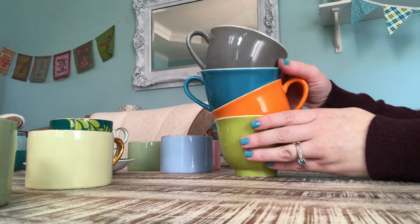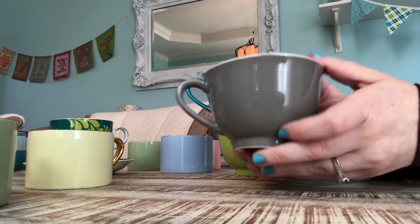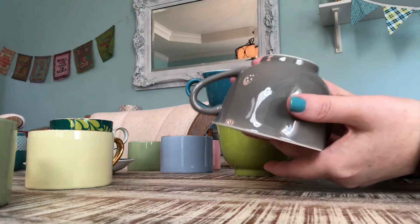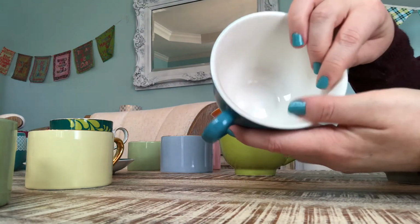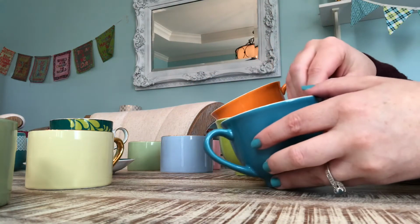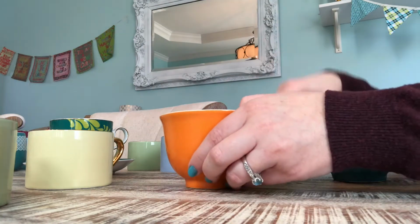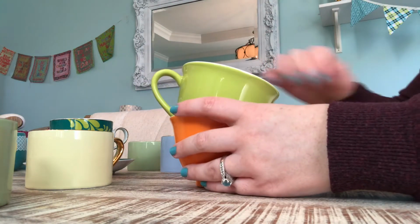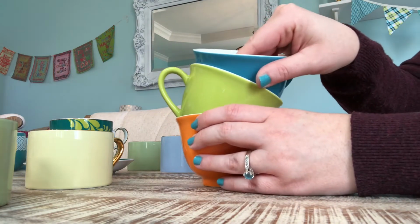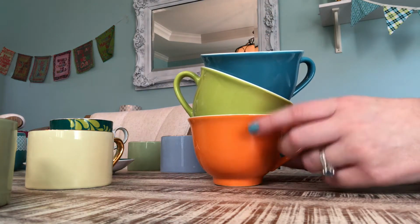This set is the Gemstone Collection from Steep Tea, and it is just a super colorful new bone china set with gray, blue, my favorite color, can't tell from my fingernails, orange, and green. And I like to keep these stacked a little bit when I display them because I think the colors together just work really, really well.